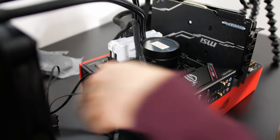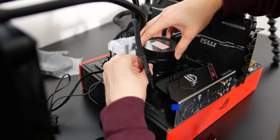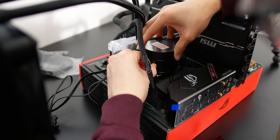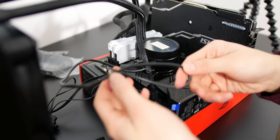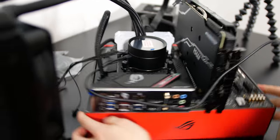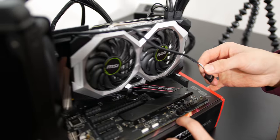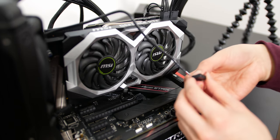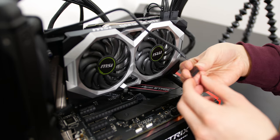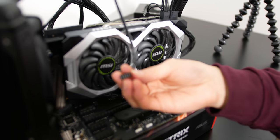And we need this USB cable to obviously change the colors and everything. So plug in this end. Make sure all the cables line up and they're fully inserted. Then this end of the USB cable goes into a USB 2.0 header on the motherboard. Should look something like this. Also make sure the pins line up with the sort of block. Let me focus.